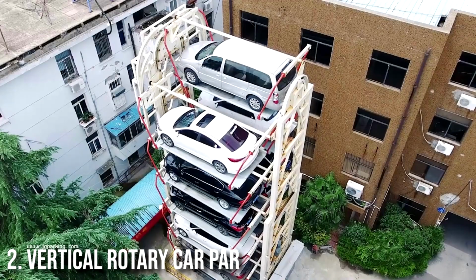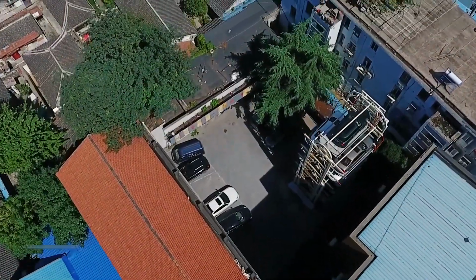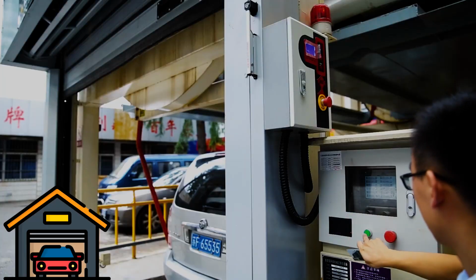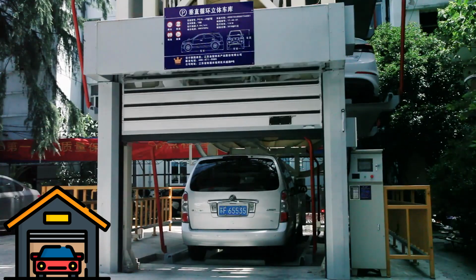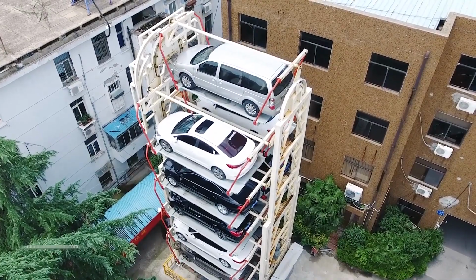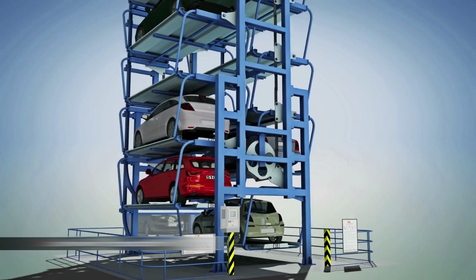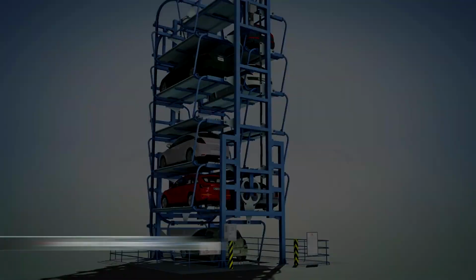2. Vertical Rotary Car Parking System. This parking system is designed for public use and is suitable for high-density conditions. This parking garage is activated by the control system. Depending on the model, the controller chooses the most favorable way to bring the car along the circular route by rotating the structure clockwise or counterclockwise. It consumes more energy compared to other types.